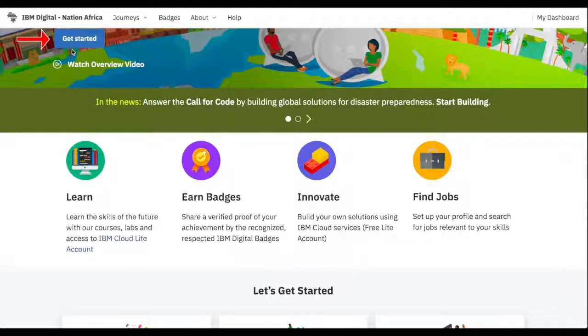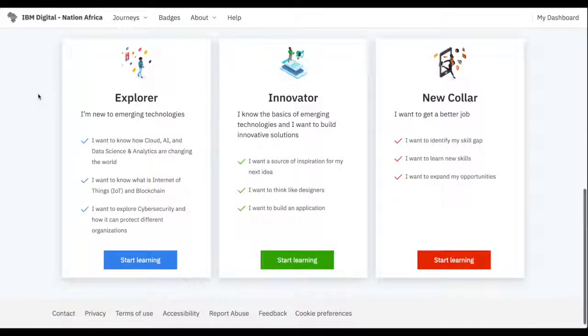On this page, you can choose to navigate to one of the three journeys. Explorer, where you can learn about the latest emerging technologies such as cloud, AI, Internet of Things, and blockchain. Innovator, where you can get inspired, learn the foundation of design thinking process, and build innovative solutions using the free IBM Cloud Lite services. For advanced learning, you can navigate through our courses in New Color, learn the latest technology skills in the market, and search for available job postings across many recruitment sites in Africa, all in one place.